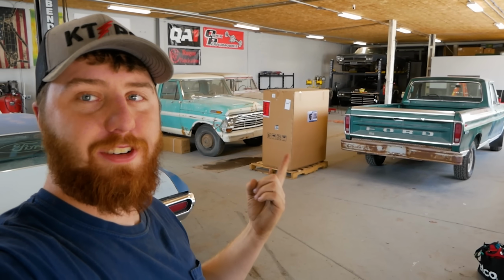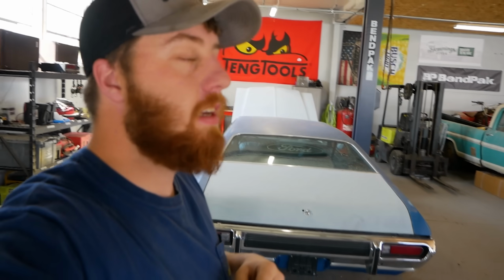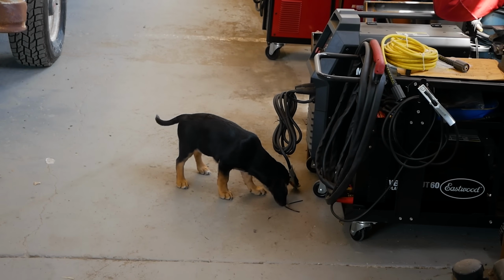In fact, right here is another shipment of stuff from Benpack. This is a swamp cooler to keep the temps down, since it's, you know, like 110 degrees here in Iowa during the summer. Turns out I was wrong when I said the toolbox was the last piece of the puzzle. It was a dog. Who knew?